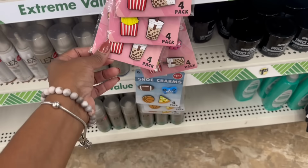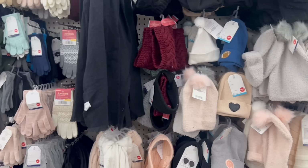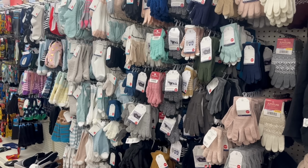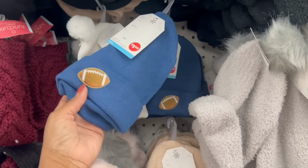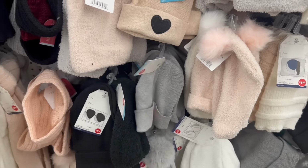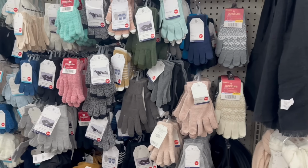That is funny. So yeah, that's rocking. I remember seeing those. Yes, on all of the hats and the gloves, the scarves are rocking. The snuggadoos. Oh my goodness. These are the kids. Look at the smiley face. We saw the football rock, and here's the heart right here. That's cute. Another smiley face. These are so cute. Very cozy, right?